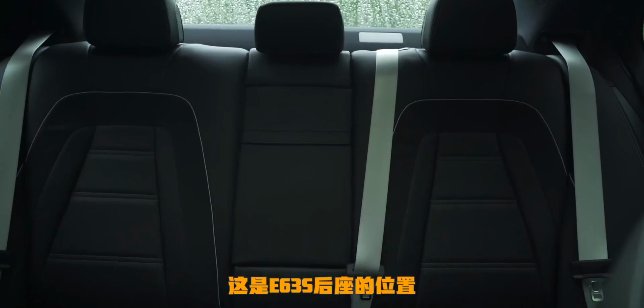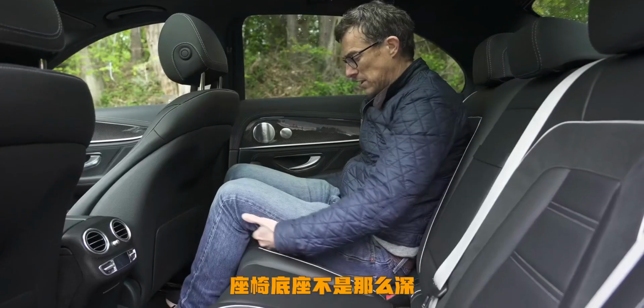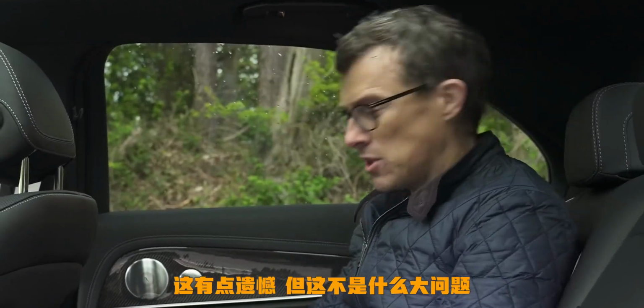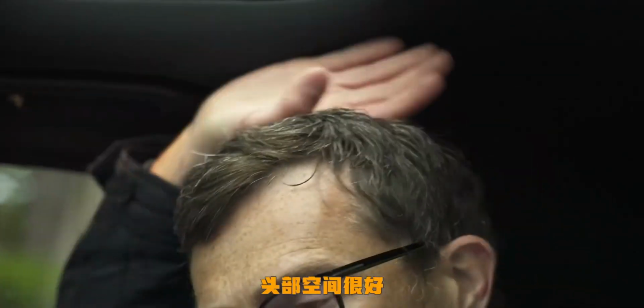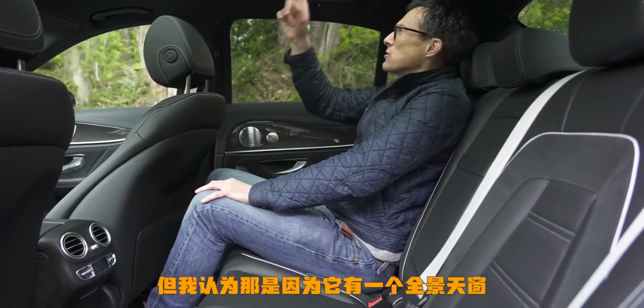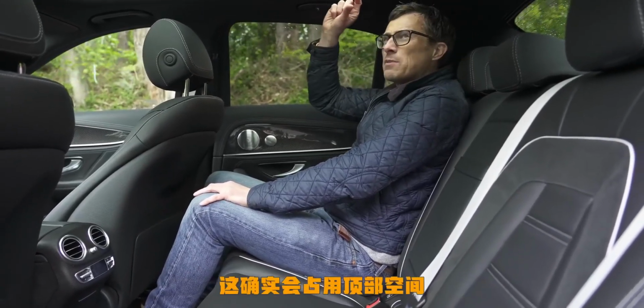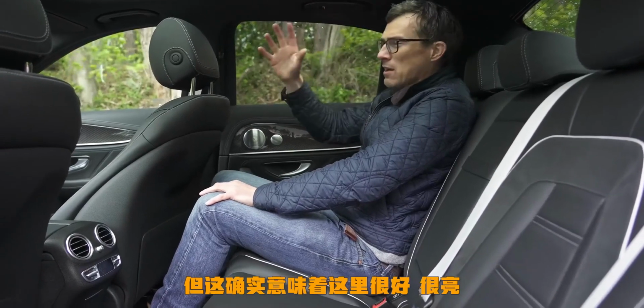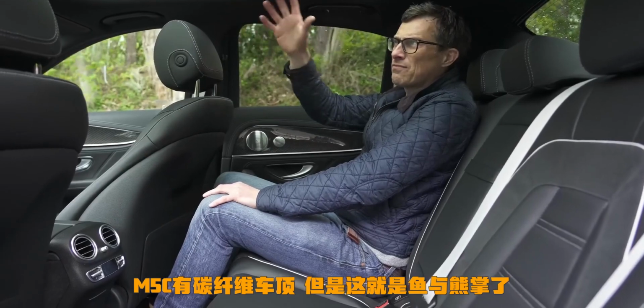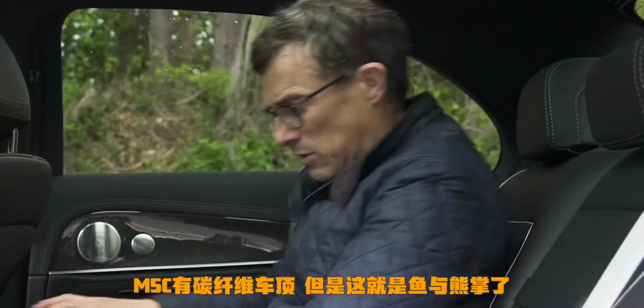That's about it. Here in the back of the Mercedes, the seat bases aren't quite so deep, so you don't have so much under-thigh support, which is a bit of a shame, but it's not a huge deal because knee room's still good. Headroom's good, although it's not quite as good as in the BMW, but I think that's because this has a panoramic glass roof and that does eat into headspace a bit. But it does mean that it's nice and light back here, and with the BMW, you've got a carbon roof, so you can't have glass. It's carbon or glass, isn't it? It's one or the other.